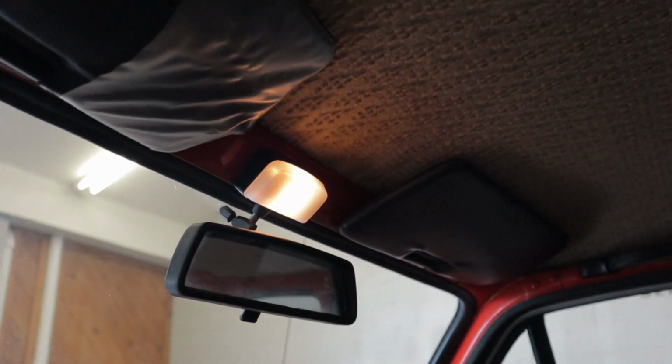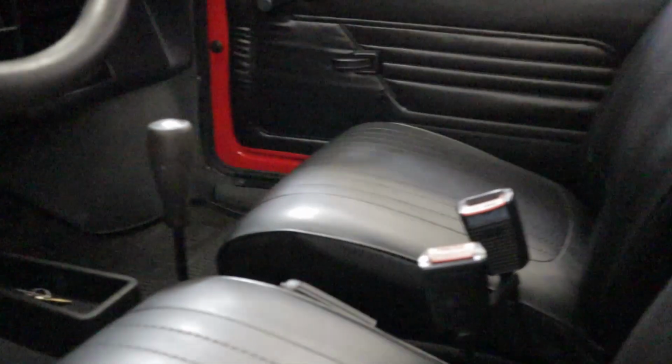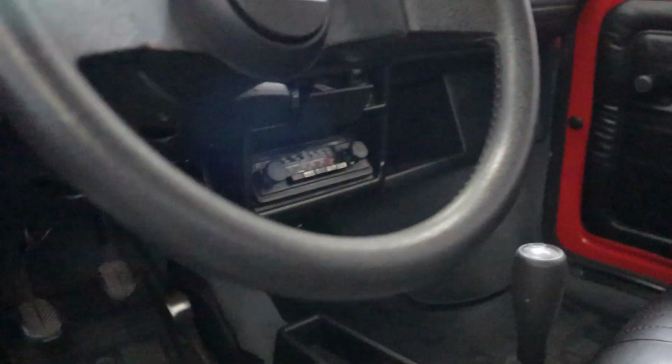What else is here? Well, an interesting headliner. Now this is made from carpet, I guess. This is the original headliner, but I tell you, this looks like old carpeting in here. Okay, well, that concludes the interior portion of it, and I'm gonna take it for a spin in just a little bit.